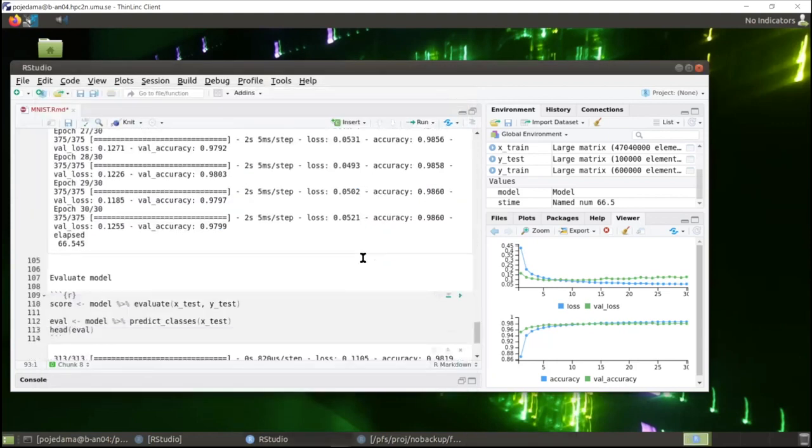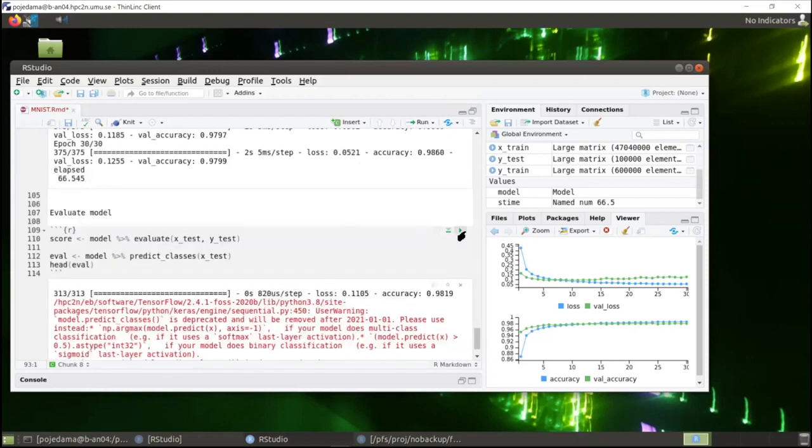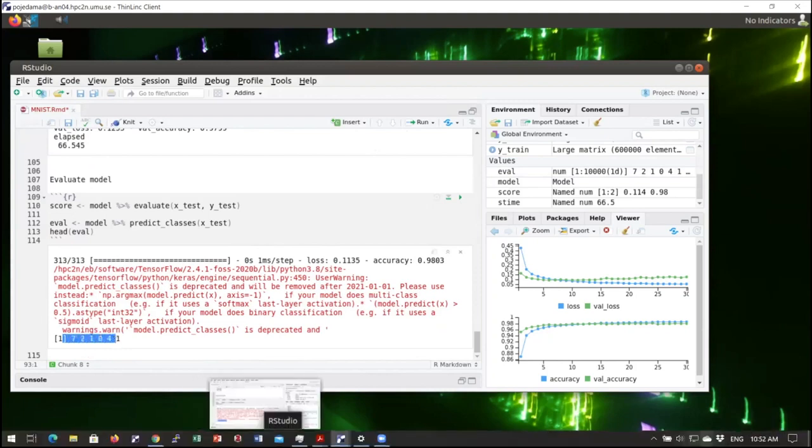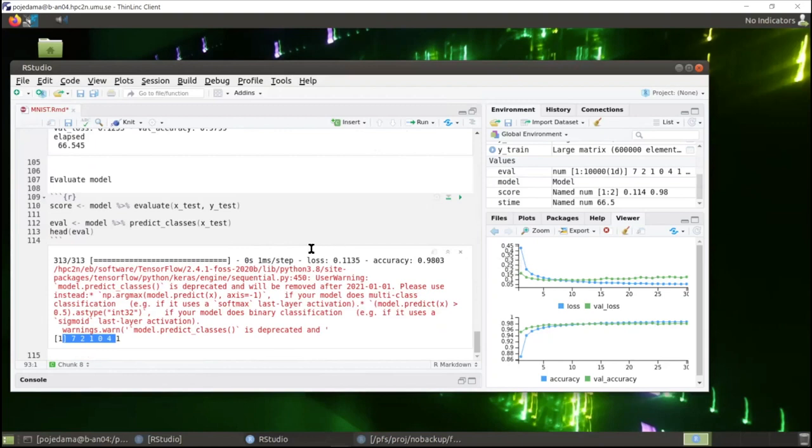And finally, we can evaluate the model. And in this case, we see an accuracy of 98, right? And this is a sample of how the predictive values look like.